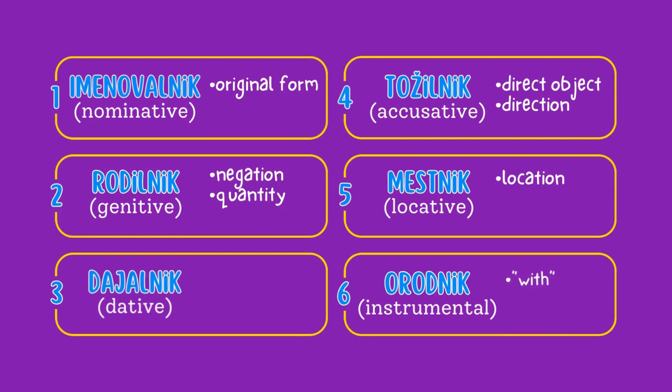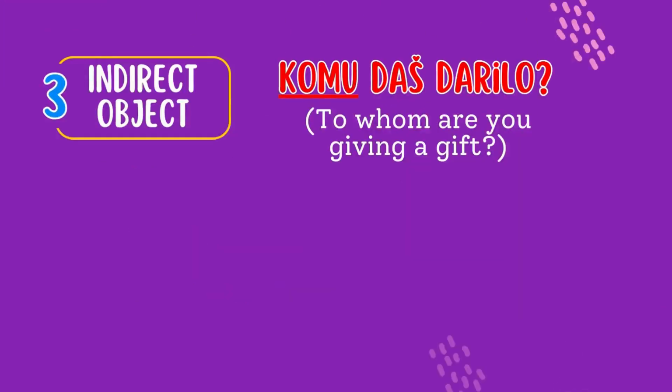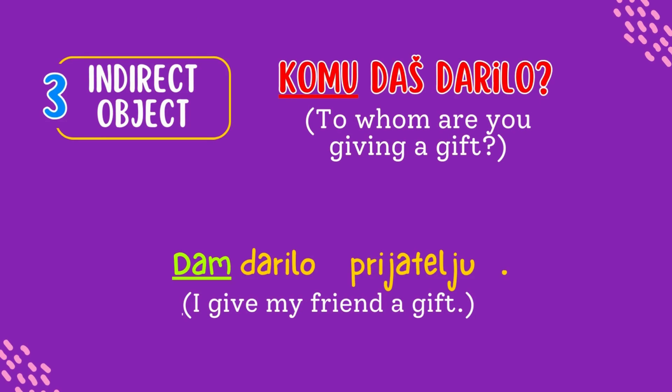Last but not least, the third declension, dajalnik. The third declension answers the question, komu daš, čemu daš. Komu daš darilo? Dam darilo prijatelju. Kaj dam? Dam darilo. Gift is the direct object of the verb to give, so it's the fourth declension. Komu dam darilo? Dam darilo prijatelju. Friend is the indirect object of the verb to give, so it's the third declension.